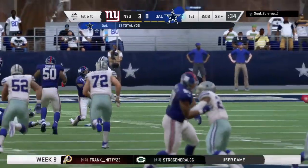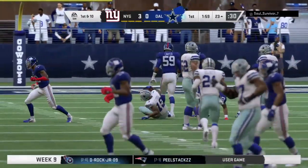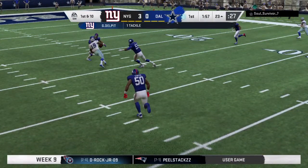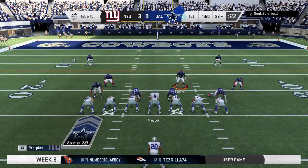A good pick up there of 20 yards. I think it all came together there. In-breaking route, drove it with excellent pace. Money throw right there to move the sticks. They're not ready for this.